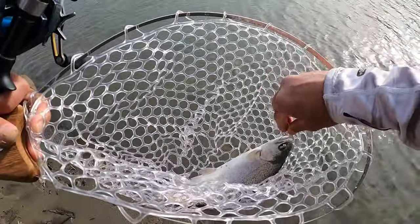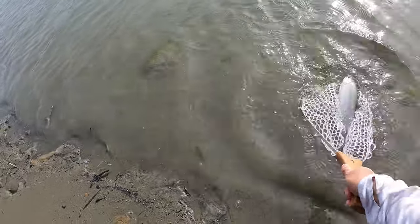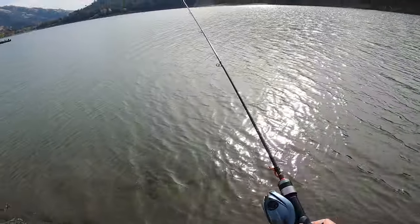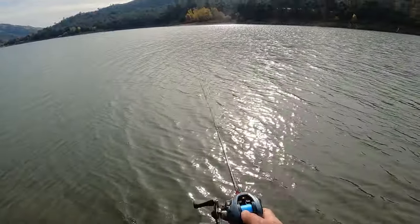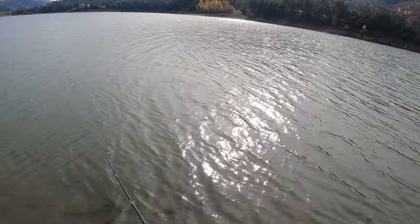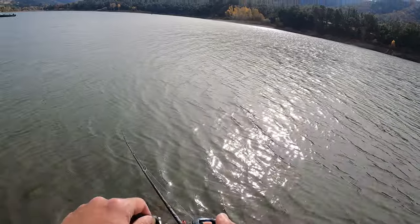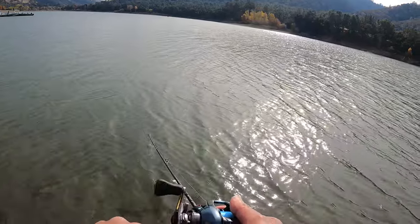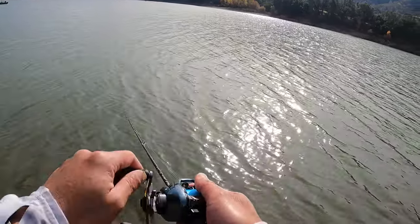All right, guys. First one. Not too shabby. Go on, buddy. All right, so anyways, like I was saying, it's all about the tempo. Let's see if there's a bigger one there. You want to be nice and slow. Just a nice, even cadence. Looks like the color change worked because it's stained water. Something a little brighter, create more flash.